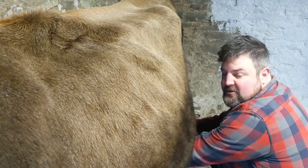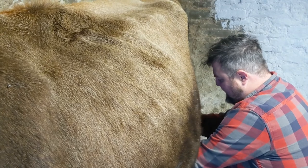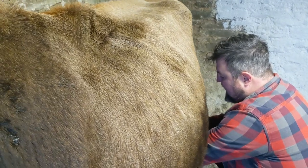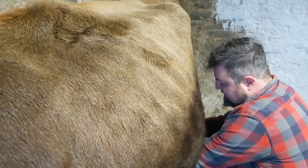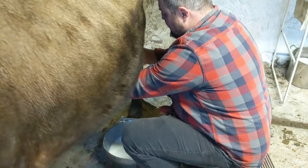And she can also hold her milk in, and hold it back from us so that we can't get it. But actually, the milking process itself is pretty straightforward. Oh, and looks like she's thinking about whether or not she wants to stand here for me.